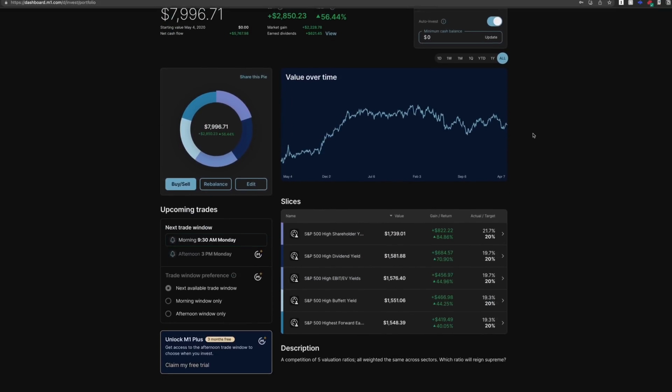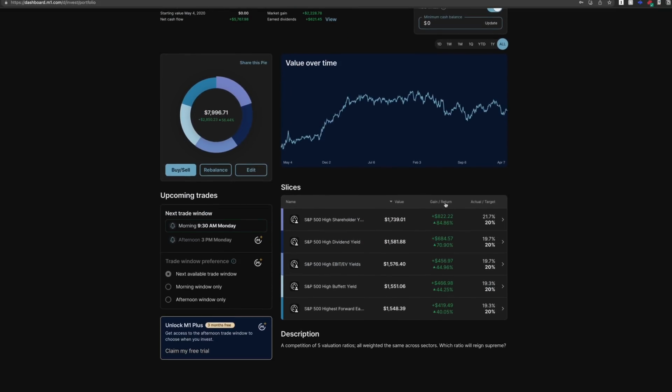So here's the valuation ratio derby over at M1 Finance, and you can see that there are the 5 portfolios that I made, and I'm sorting them now by the gain top to bottom. So you can see, as I theorized, the best performer is the high shareholder yield portfolio. That's up 85%. The high dividend yield portfolio is up 71%. And then the other portfolios are up between 40 and 45%.